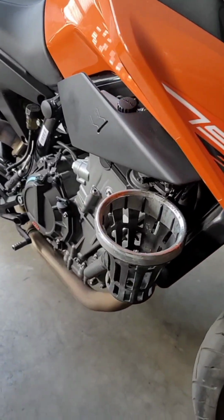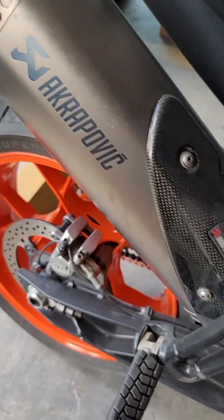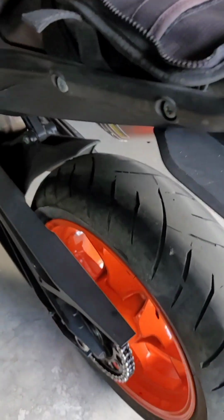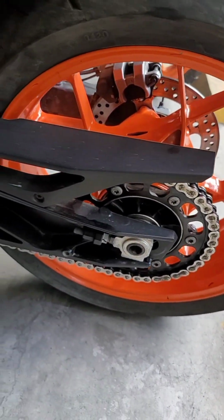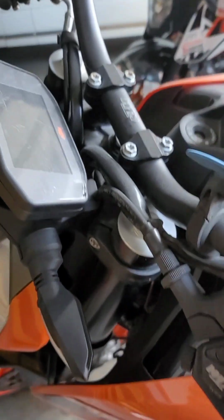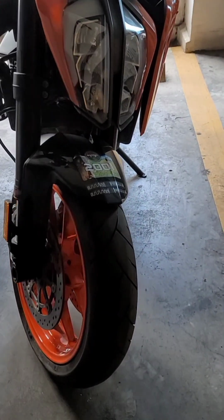So, galing rin sa KTM ito. Kaka-service lang. So, I expect everything should be fine. Looks good. Yep, looks good. Very nice. Very nice. This is ready for the Bohol Loop 2024. I think ito yung gagamitin sa loop.